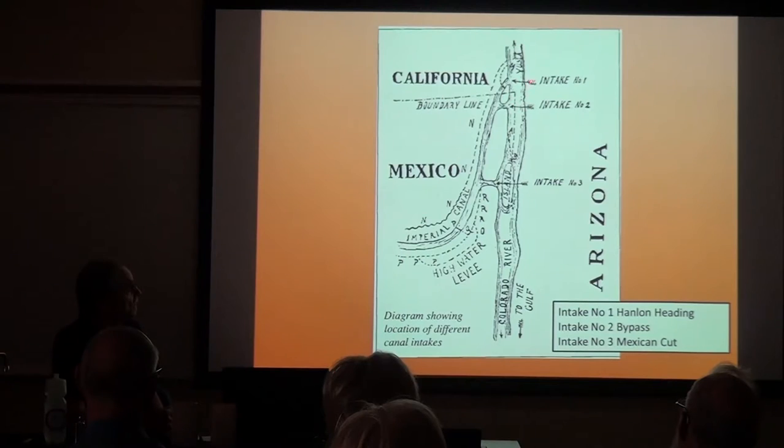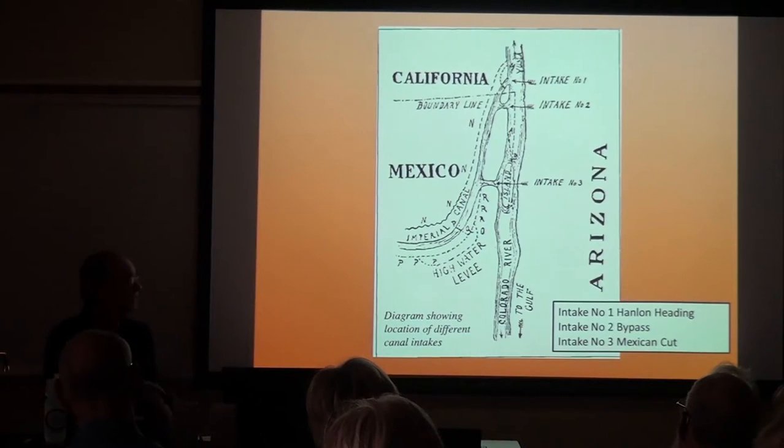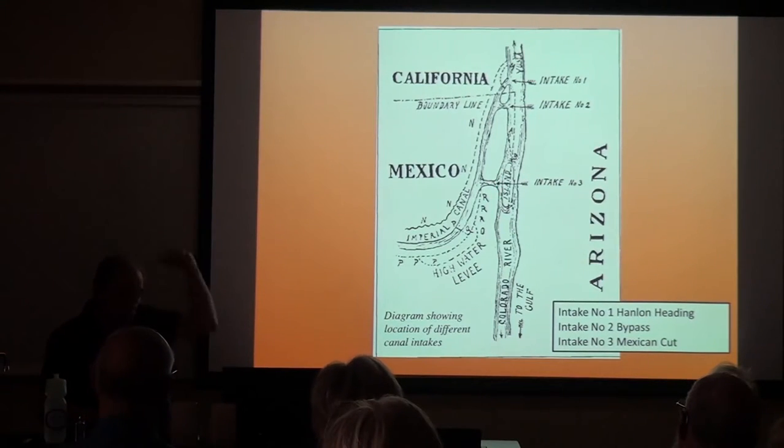So in 1903, they decided to cut a gate here, an intake here, a big one. That was a sandbar. So in 1904, there were these unexpected floods, and this kept widening. And they thought, okay, we better close that down. So what they tried to do is hammer piles in.